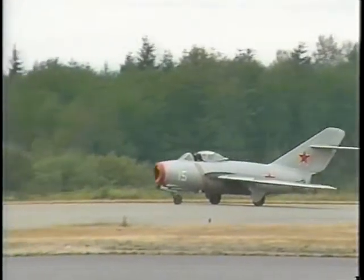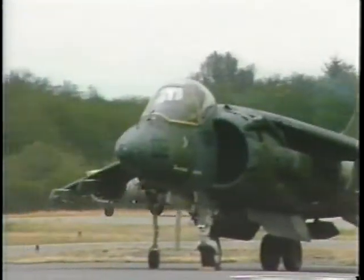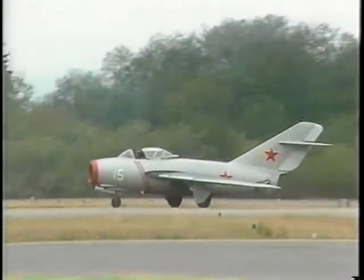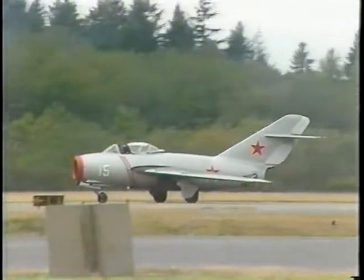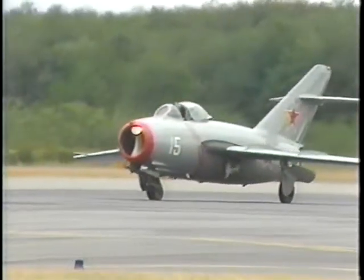No, your eyes are not deceiving you. That is a MiG-15. It's all being made possible by Unlimited Aircraft of Chino, California. The firm is importing the MiG-15s from the People's Republic of China, restoring them, and offering the planes for sale to civilian owners. Unlimited is said to be negotiating for MiG-17s and 19s as well.